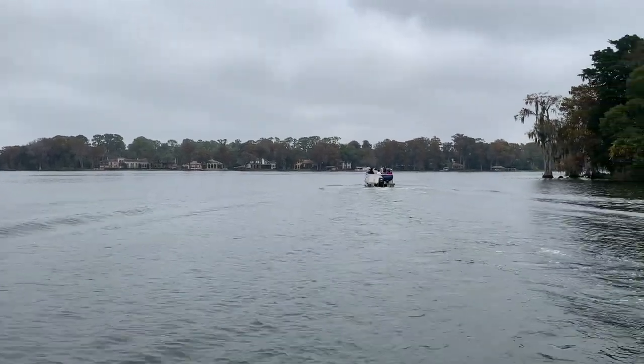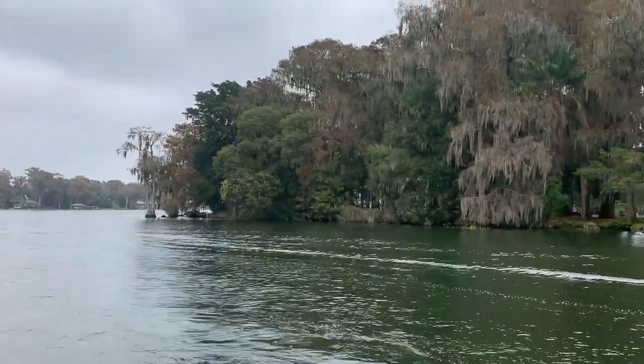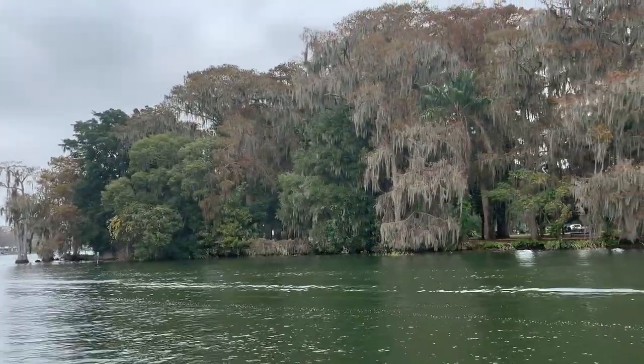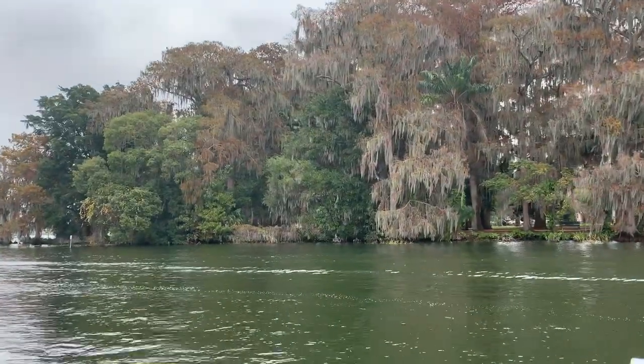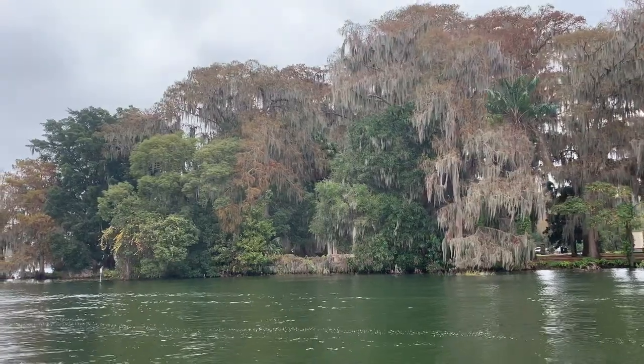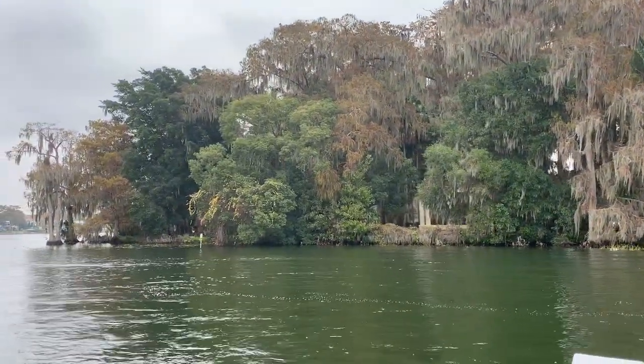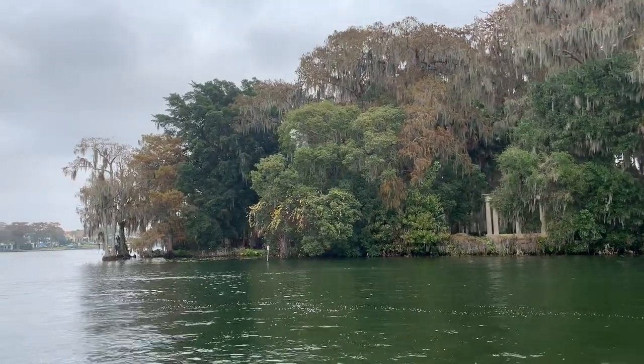On the right is probably one of the prettiest parks in the city of Winter Park. It's called the Kraft Azalea Gardens. It's on Alabama Drive, and it's about 4 acres of beautiful cypress trees, a lot of great walkways, a lot of lush plantings and flowers. A great place for a walk or a picnic or just to sit and meditate.